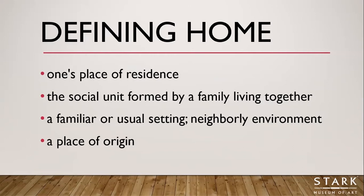Home can be defined a number of ways. It can be considered one's place of residence, so where you currently live. It can be a social unit formed by a family living together. So you living with your parents, or maybe you live with your grandparents or an aunt and uncle or a friend. It could be a familiar or usual setting. Maybe you feel at home in school, or you feel at home on the football field. Or home can be a place of origin. So if you aren't originally from Texas or from Louisiana, home may be where you come from.